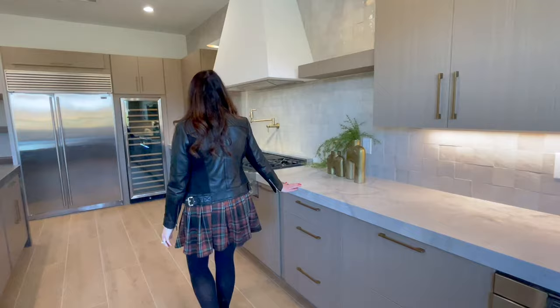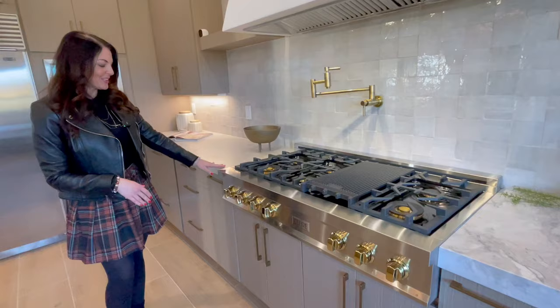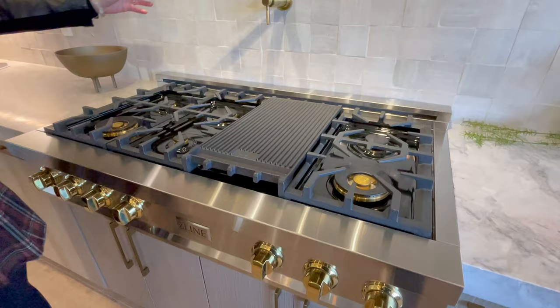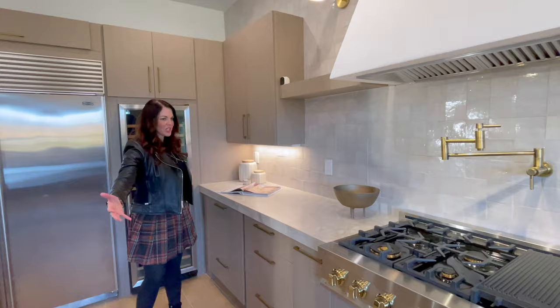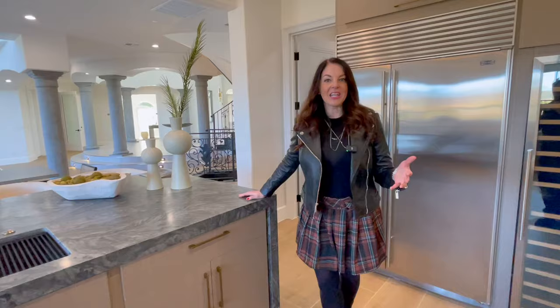And check out this range. I mean, this is beautiful. I love the bling of the gold knobs on this 48-inch gas range. You have the pot filler, which you would expect in any custom home. If you're making some pasta, you can just turn that on, fill up your water. It's exquisitely done and so much counter space. I mean, this kitchen really feels like a great kitchen in a custom home. It is not lacking for anything.